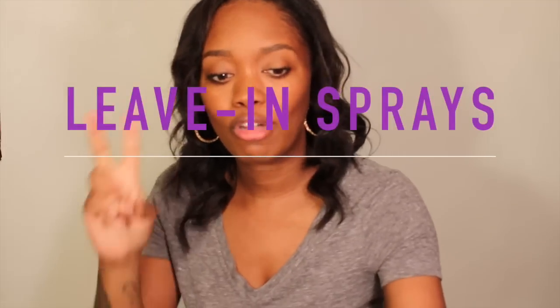Now on to leave-in sprays. After you're out of the shower, whether you are going to be heat styling your hair, or whether you're just going to let it air dry, whether you're natural or relaxed, I like to spray things in my hair. The three things that I like to spray in my hair, I don't spray them all at the same time. Sometimes I do two. I don't do all three.